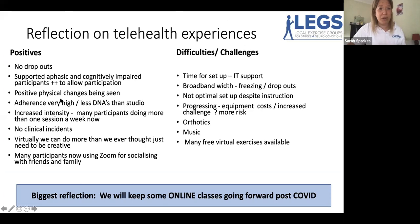I'm just going to whiz through this because I'm mindful of time. But from the positives of the telehealth experience, as all the other speakers have said, we've had loads of joyful moments in terms of rehabilitation. We've seen people really come together as a unit still. They've got lots out of still remaining in a group. They're making physical changes, but also they haven't felt socially isolated at a time where loads of them who live alone and are neurologically impaired and were shielding could have been very impacted.